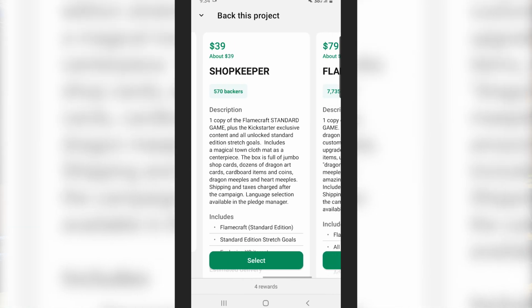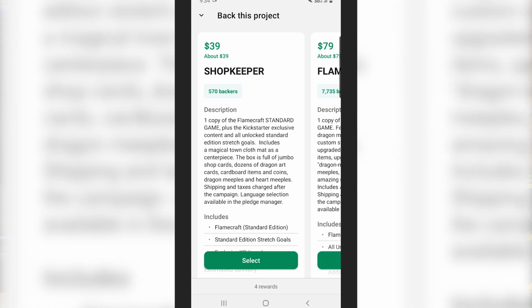And then there's going to be levels that you can get. So the first level is 1 copy of the game. It's the shopkeeper level. It's $39. Comes with 1 copy of the game, plus Kickstarter exclusive content and all unlocked standard edition stretch goals.